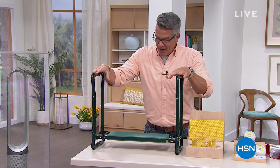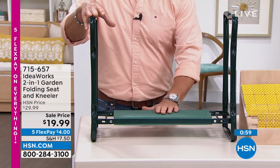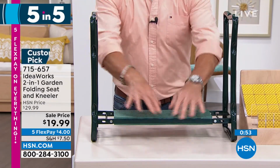I love this thing. I bought 3 of them. Gave one to Danny. I own one. What's so cool about it is it holds up to 250 pounds. When you're out in your garden, you grab it, you kneel on it, and now you can work your garden.